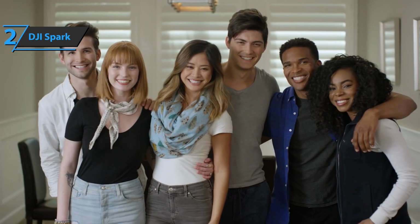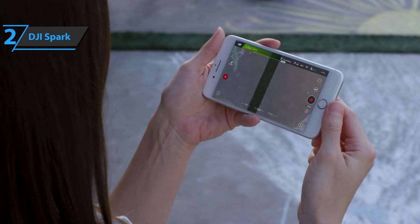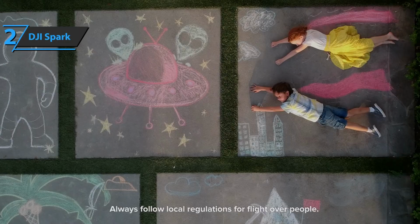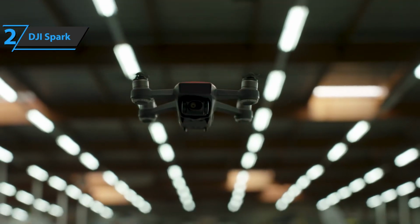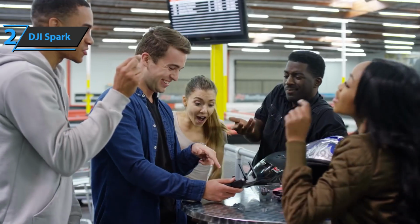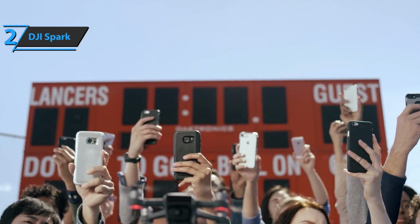The DJI Spark attracts a lot of attention due to its small dimensions of 9.8 by 3 by 8.2 inches. It also weighs only 1.1 pounds, which makes it very practical and easy to transport. It is a rather well-built product, made of materials that make it feel strong and robust despite the low weight. On the backside, you'll find access to the charging connector and the micro SD card slot.